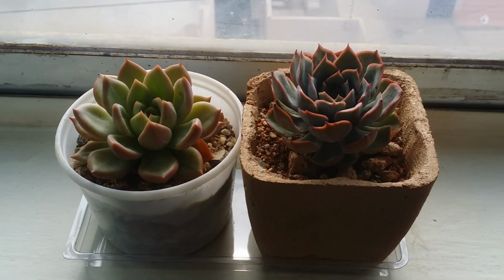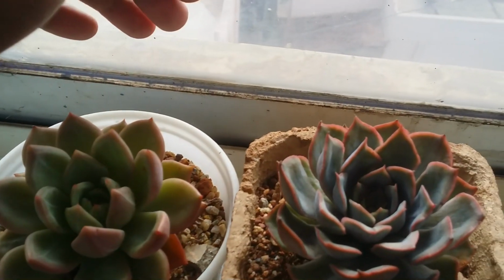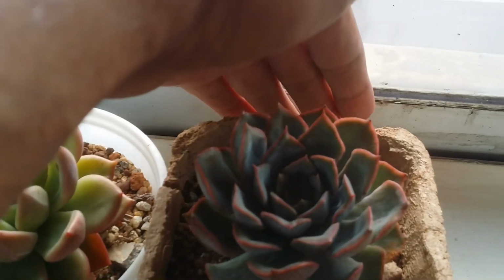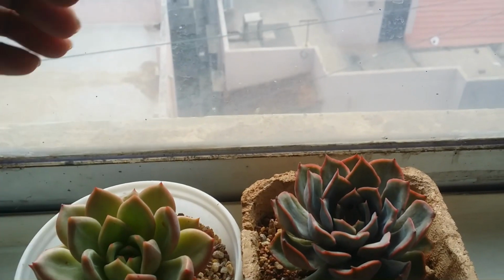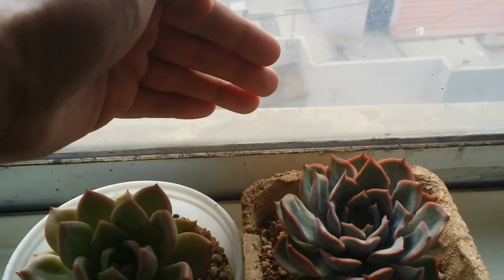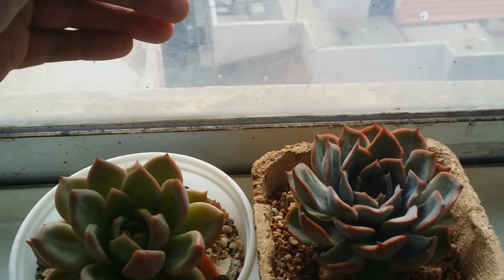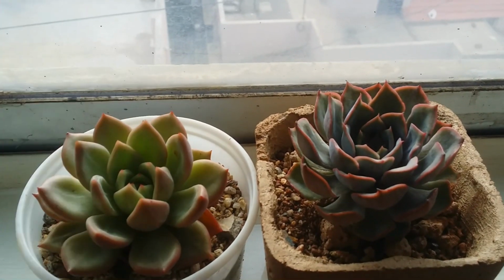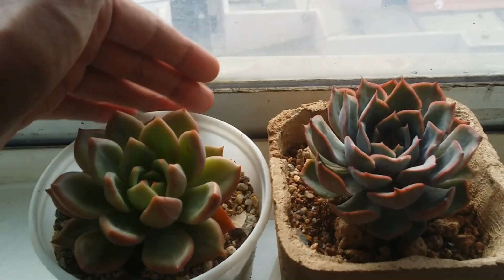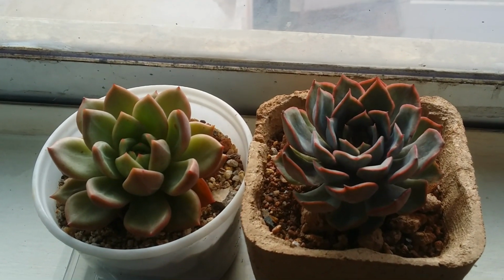Now you need to keep in mind that the succulents should not touch the window, the glass. Just keep them quite away from the glass, because what happens when there is too much sunlight, the glass tends to get heated. Right now I can feel that the glass is warm. So if the leaves of the succulent are touching the glass, they will get burnt. So ensure that the succulents are placed near the window but a little bit away from the glass so that the leaves do not touch the glass. Otherwise the leaves will get burnt.